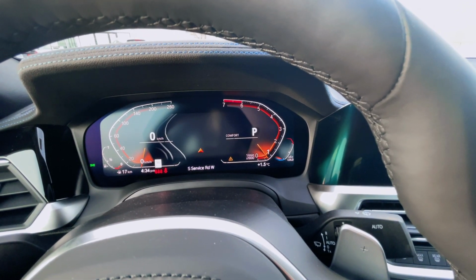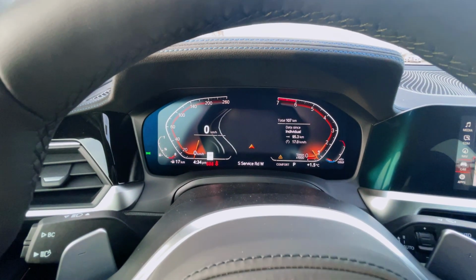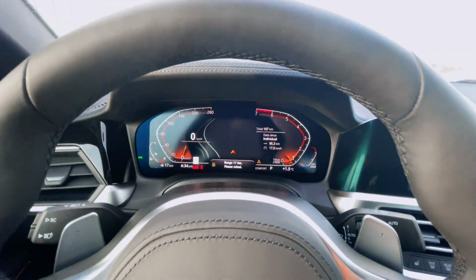I'm low on gas, and that's why it keeps popping up. And then you have your fuel economy and back to your trip as well. This screen is completely customizable, and what I mean by that, right now I'm in a comfort setting, and this is how the layout's going to be.